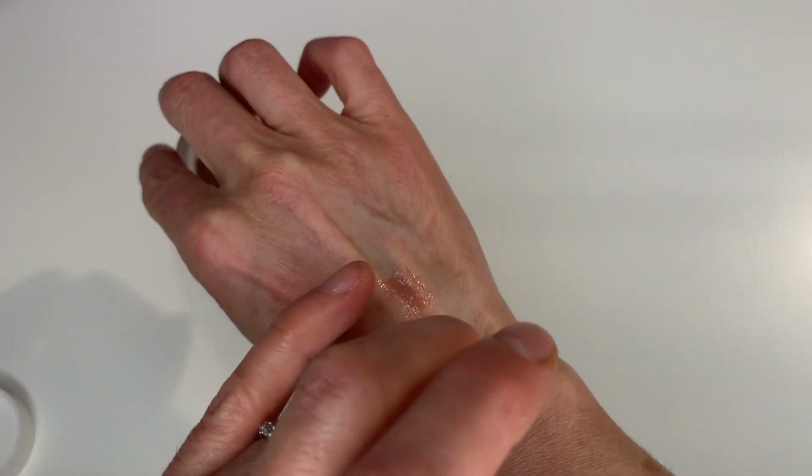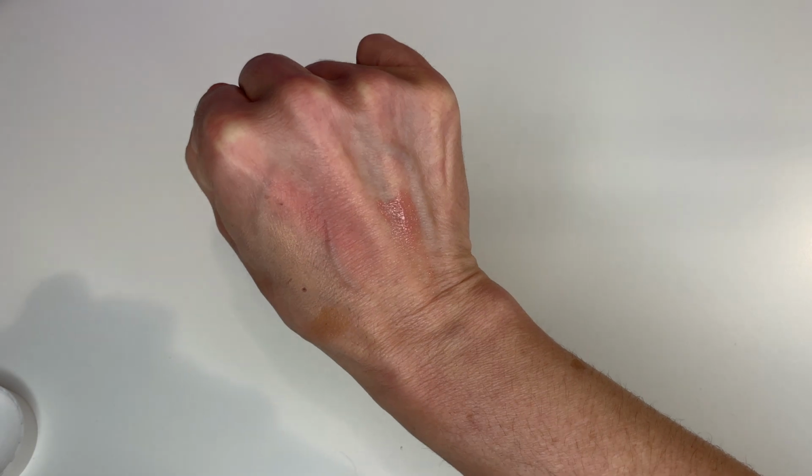It doesn't really have any color, but I figured out this is the same texture as the Tower 28 Juicy Balm that I love, but I don't like this delivery system. I much prefer the Tower 28 delivery system. I'll share that video down below where I talk about that lip balm. Anyway, that's what this is. I don't know that the formulas are at all the same or anything, but that's the texture of this.